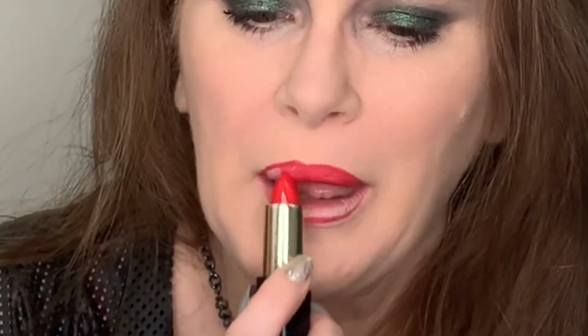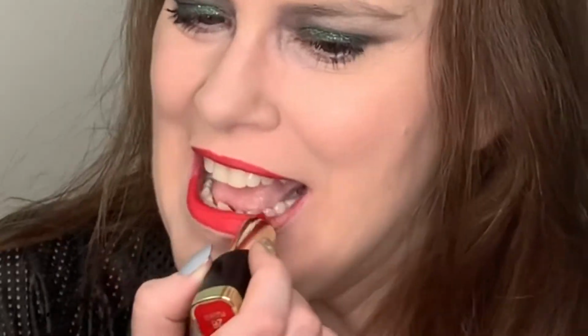Pretty creamy, goes on easy to use, no problems there. So easy to apply, pretty creamy. Let's talk about how these apply. Let me know if you would like me to do a full review of both of those items, where I will actually grade the packaging, longevity, colors, stuff like that. Let me know down below.